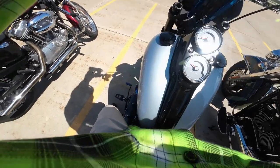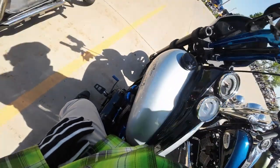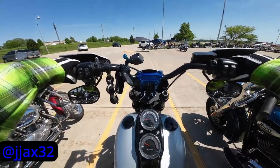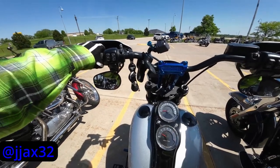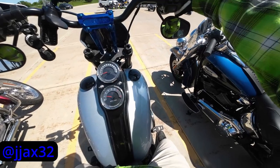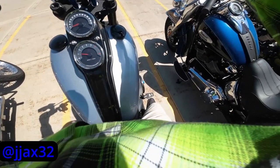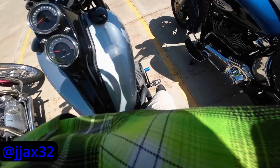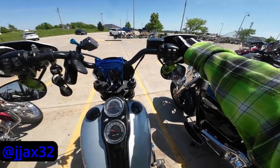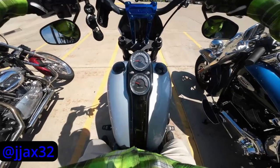Yeah. So if you all remember this bike, this is the Low Rider S I rode of Jace's. God dang, that clutch is hard to pull. Yeah, it doesn't have the 114 in it anymore though. It has a 131 now. Man, that clutch is hard to pull.